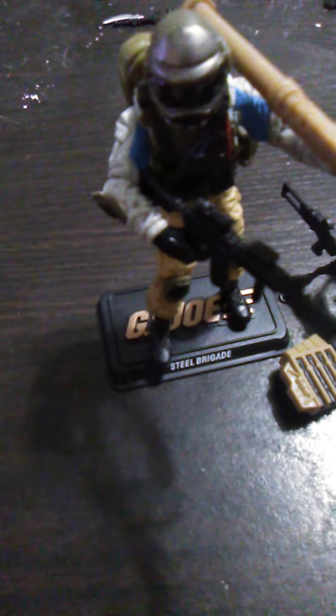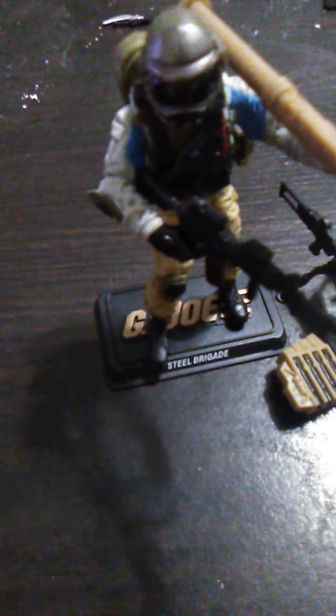But he was a mail-away feature in the vintage line where you could actually personalize your Steel Brigade figure, which you can find the order forms in the G.I. Joe Marvel comic books. So these were pretty high sellers back in the day. And there were 4 or 5 different versions or variants of Steel Brigade, version 1 being this particular one. And he did have a version 2 with a golden helmet, which was a pretty cool looking figure.